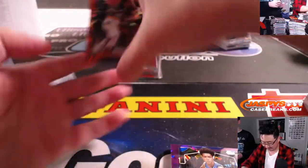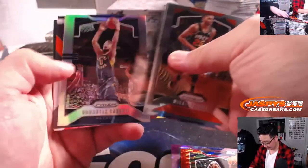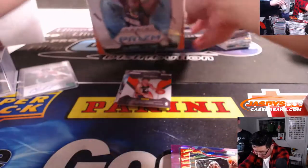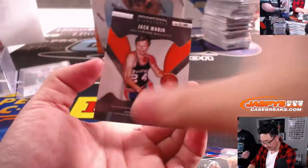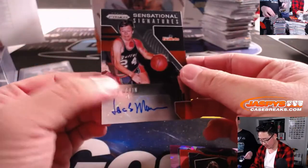Isaiah Roby to $149. $3. I gladly pay it. I'd be happily paying $3 and cutting it with a knife. There's Jack. Are there two in here per box? Yeah, okay. So there's your second one. Sensational Signatures, Jack Marin. Baltimore Bullets, which I'm assuming will go to Washington.